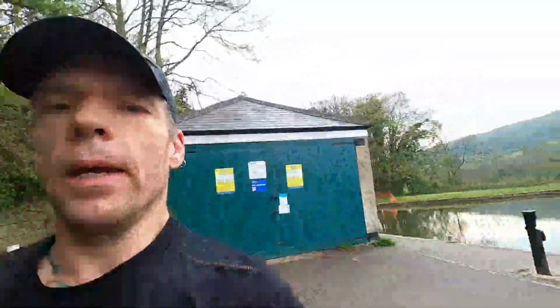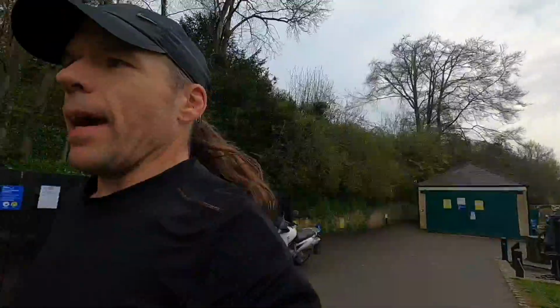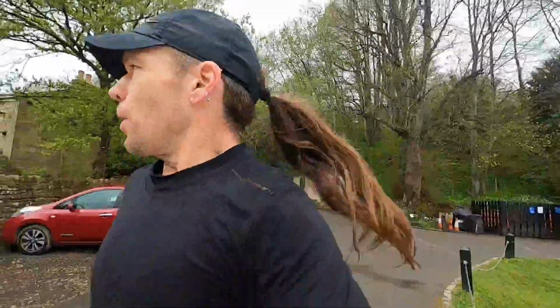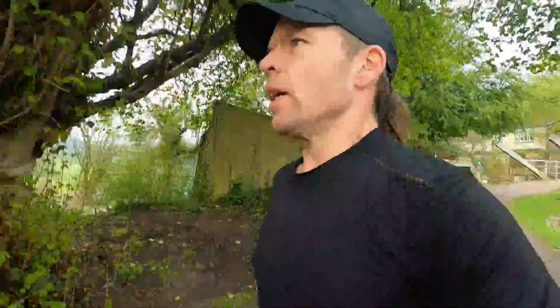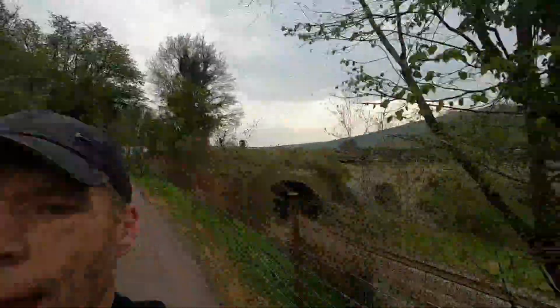So this is Dundas. The canal behind me goes over the top of the railway lines. So over there. But we have to continue over this little bridge, Kennet and Avon Canal, and we're down here towards Radstock. There we go. Little technical. There's the railway line coming under the aqueduct there.